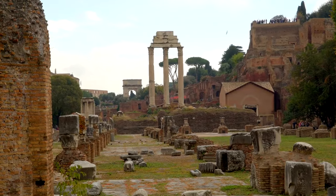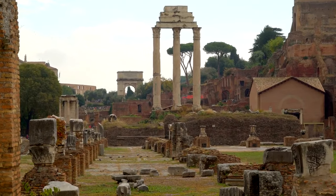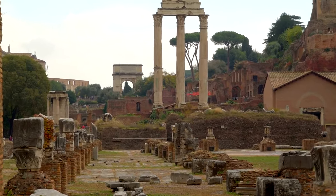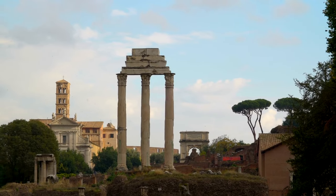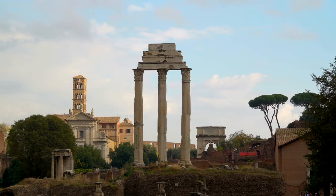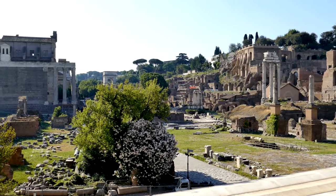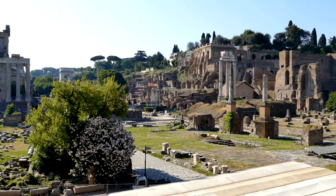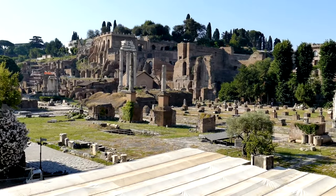Explore the ruins of imperial palaces, including the Domus Augustana and the House of Livia. The Farnese Gardens provide a tranquil retreat with terraced landscapes and ancient statues. As you traverse the hill slopes, you'll encounter remnants of ancient Rome's opulence, including the Stadium of Domitian.